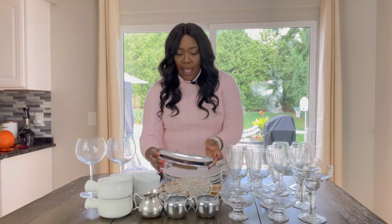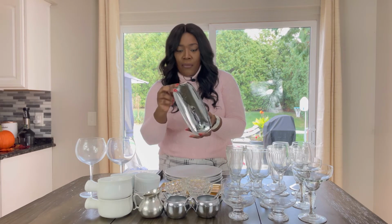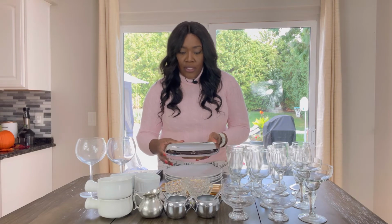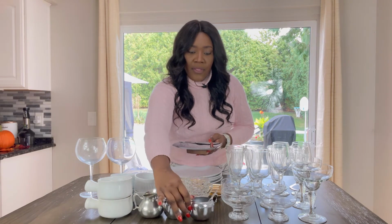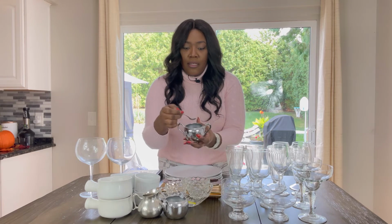Next up, I am looking at this silverware right here. The price isn't on it. I don't remember. Usually these are $5 and below. And this is perfect for putting butter on when you're serving breakfast in the morning. So this could go with these silverware. This is for milk and this is for sugar, and I purchased this spoon to go with it.